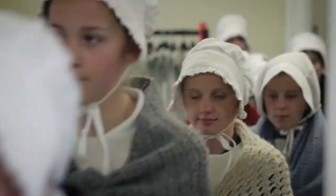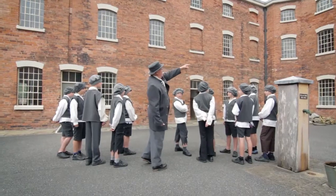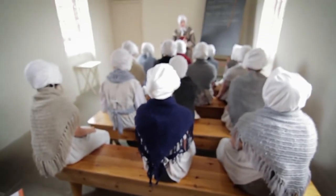We're very lucky that the building is almost empty, so it's a natural stage set. The children get changed away from the building in the classrooms, off-site, and then as soon as they walk through the doors into the yards, they become immersed in the 1840s.